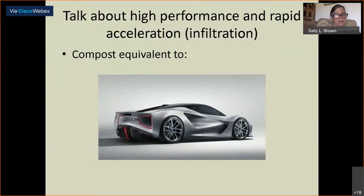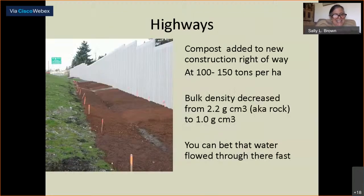Okay, how to get some car references in here. You want to talk about high performance and rapid acceleration or infiltration. Compost for you is the same thing as a Lotus, but at a very, very small fraction of the price. Not too shabby. Okay, next.